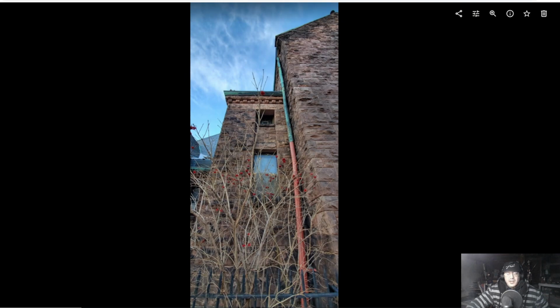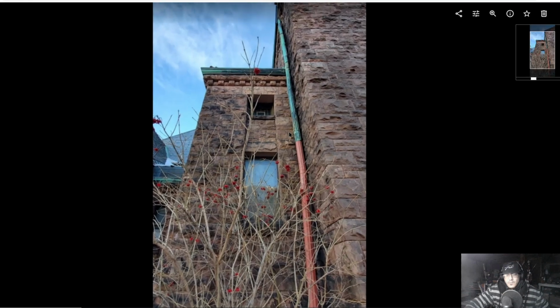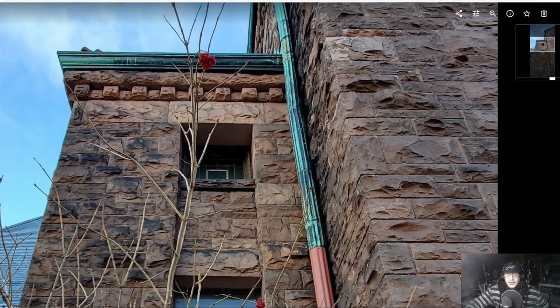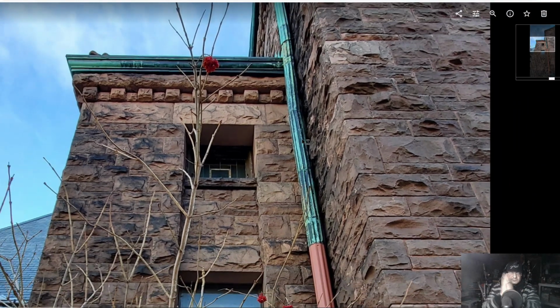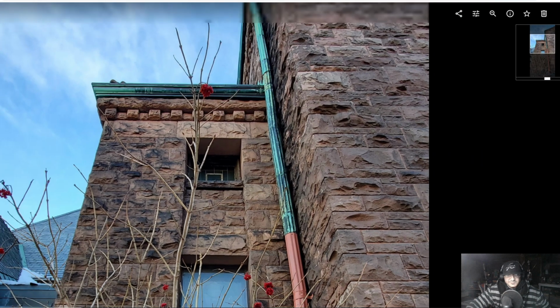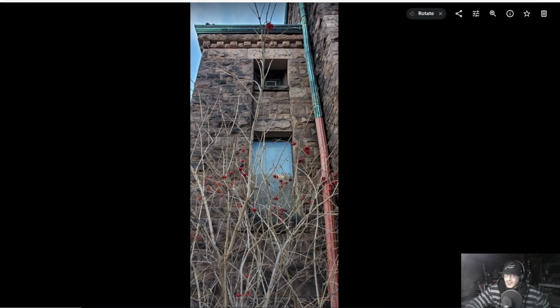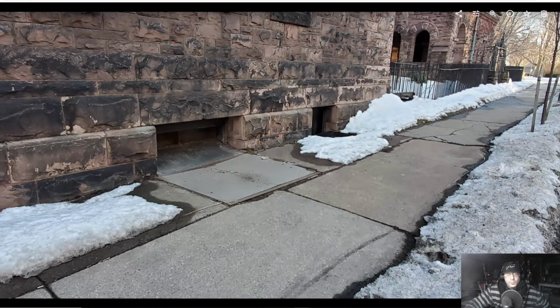So let's get back to the Presbyterian Church and some cool details. What do we got here? What's that, bears? See that? Interesting, huh? Definitely copper downspouts, but again, old world here. Old world.